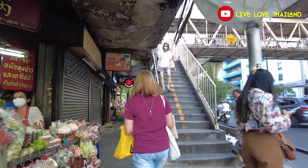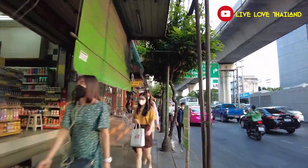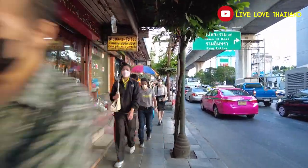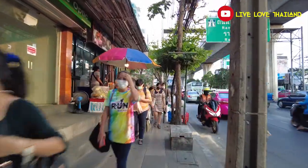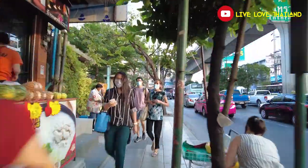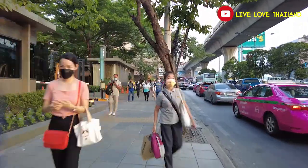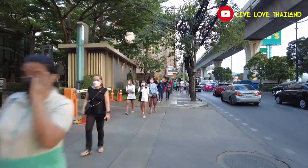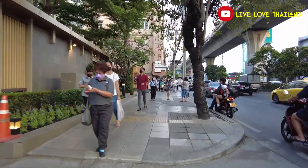You can see from the pictures how many food options and shopping options are available in this area. And if you want to know more about Phrom Phong and On Nut, you can watch my vlogs. One of them is why I love to live here in Bangkok, where I explain everything about this location in Sukhumvit. But you can also see from these pictures that it's a very busy area, with lots of food options and shopping, till we reach the BTS and go to another station and check the area there.